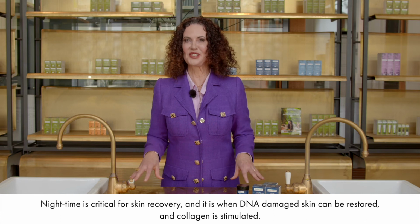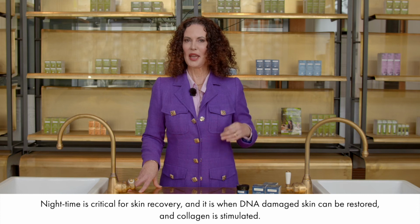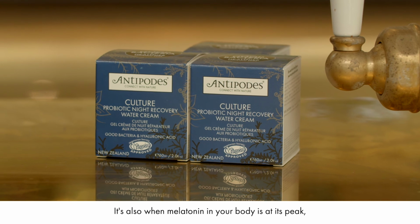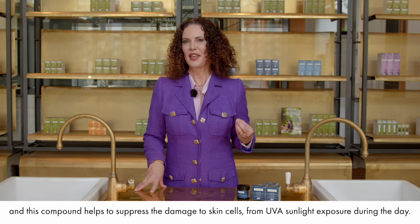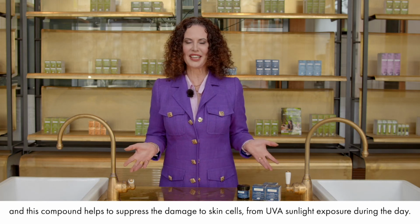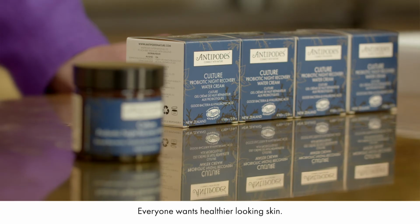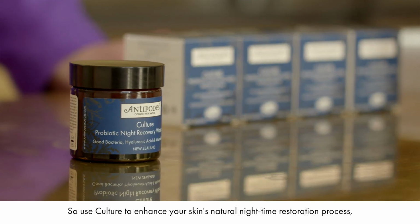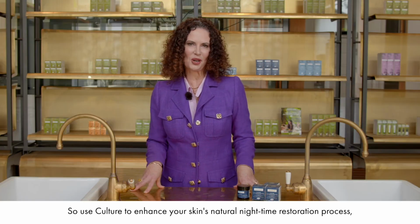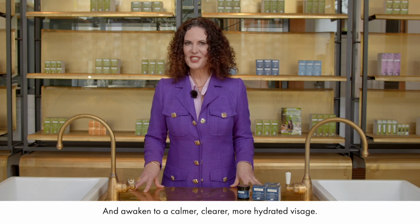Nighttime is critical for skin recovery, and it's when DNA damaged skin can be restored and collagen is stimulated. It's also when melatonin in your body is at its peak, and this compound helps to suppress the damage to skin cells from UVA sunlight exposure during the day, and also for wound healing. Everyone wants healthier looking skin, so use Culture to enhance your skin's natural nighttime restoration process and awaken to a calmer, clearer, more hydrated visage.